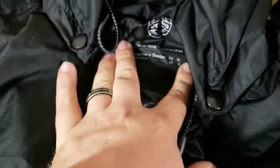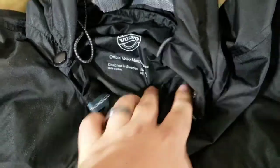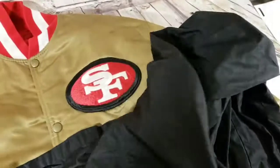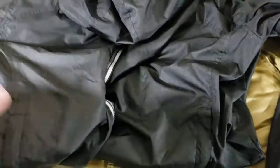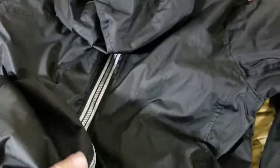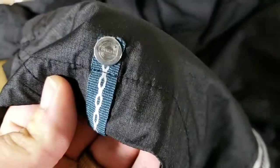Here's a Volvo jacket. I know nothing about it, so if anyone does, feel free to let me know. It's a Volvo merchandise extra. It's a large US. You can see something cool if you know about sports stuff on behind here. It's got the Volvo on the back. Really nice jacket, kind of like a windbreaker style. I just threw it into my pile. I figured it's got to be worth something, but we'll see. So if anyone knows, feel free to let me know.